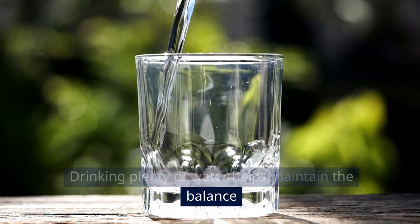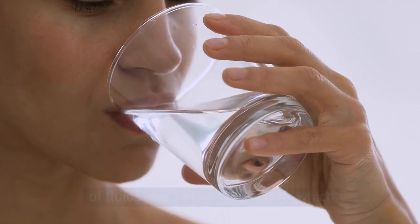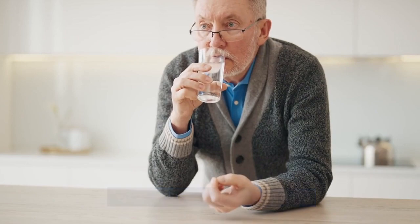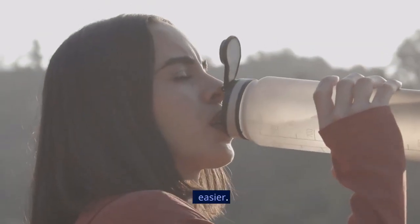Stay hydrated. Drinking plenty of water helps maintain the balance of fluids and salts in your body, which can help control blood pressure. Aim for at least 8 glasses of water a day. Carry a water bottle with you to make it easier.